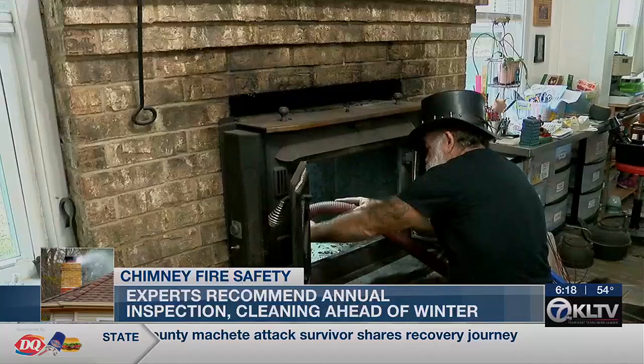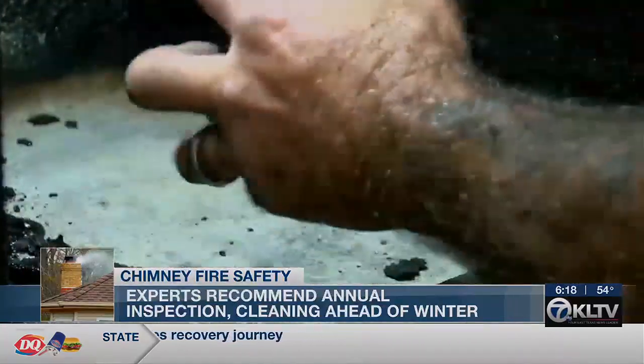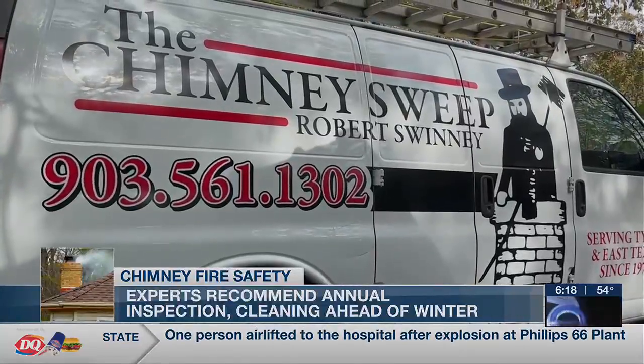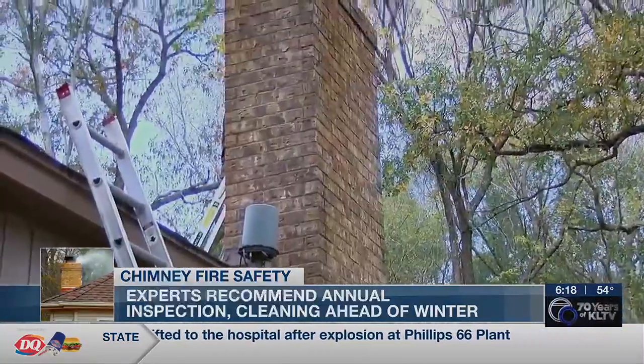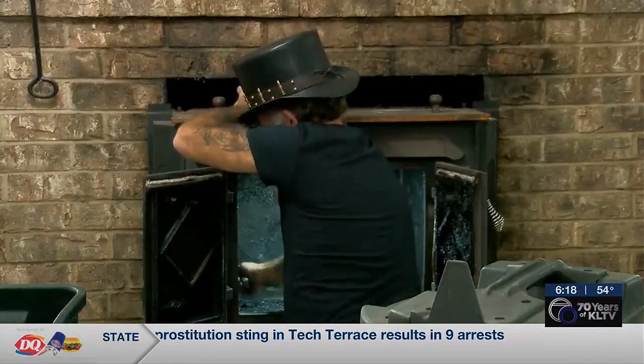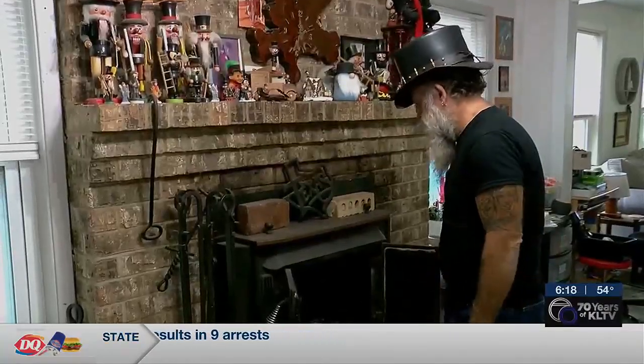Clean hands may not be in the job description for Marcus Swinney, but clean chimneys certainly are. The Swinney family has been cleaning the chimneys and fireplaces of East Texas for 3 generations. Today's job, just one of many filling their winter schedule. That phone rings, my dad says it rings till 10 o'clock at night sometimes, and rings at 5, 6 in the morning. Swinney says a thorough annual clean is the best way to prevent or at least decrease the risk of a chimney and house fire.